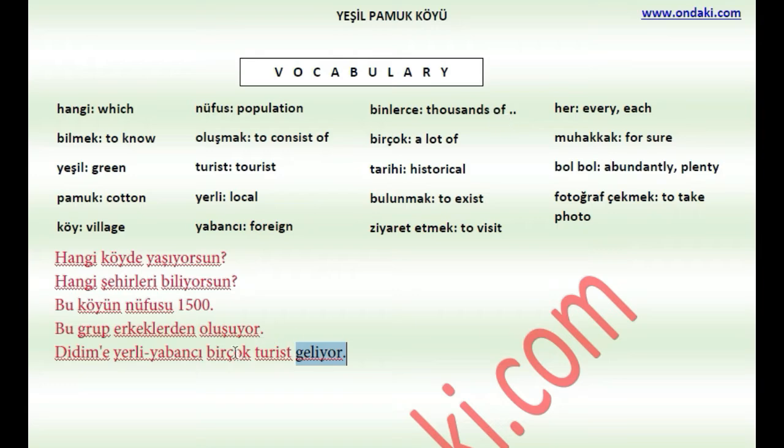Okay, binlerce is thousands of. Let's change it. Binlerce turist geliyor. So thousands of tourists are coming to Didim, and these tourists are local and foreign. Birçok, we used it earlier. Birçok turist geliyor. Birçok means a lot of. Historical is tarihi. So turistler tarihi yerleri gezdiler, for example. Gezmek is to sightsee, to walk around, to look around. So the tourists sightseed the historical places. Yer is place.